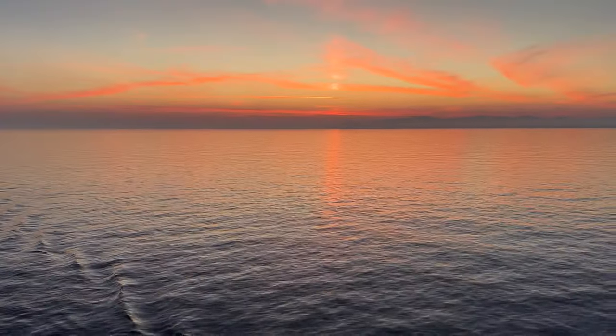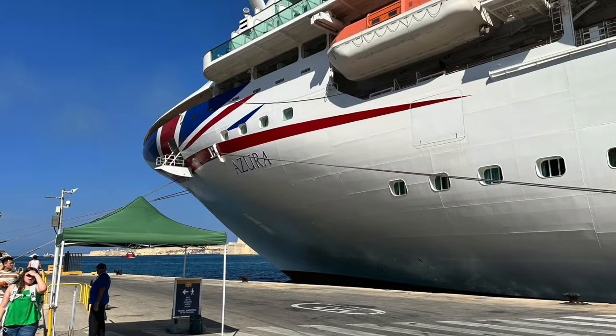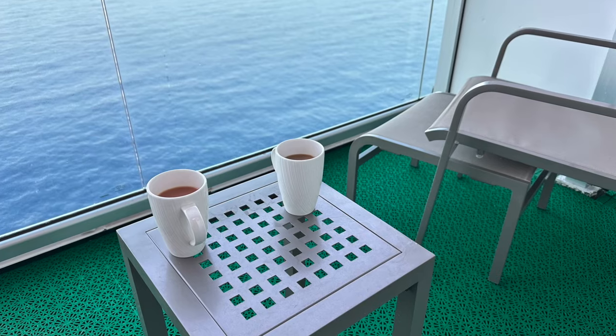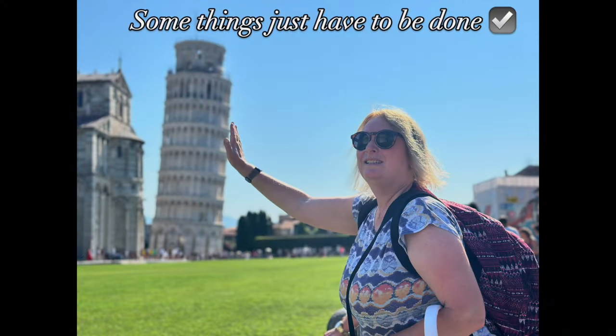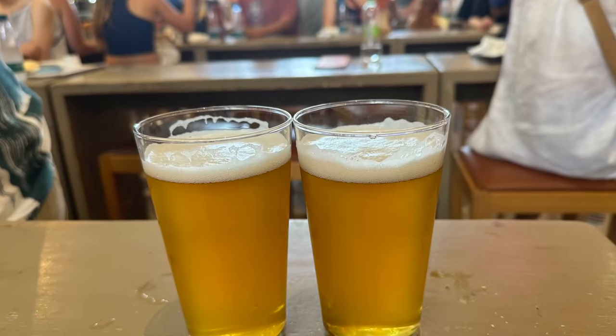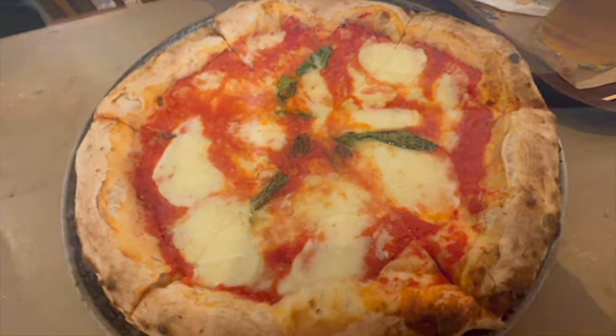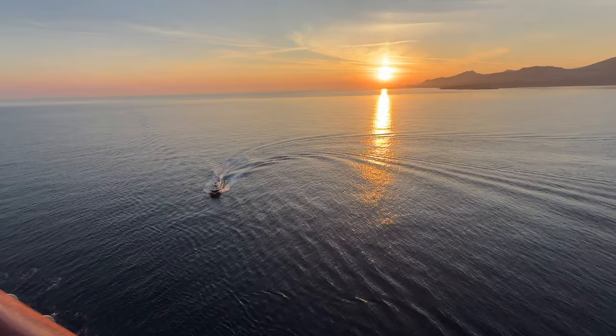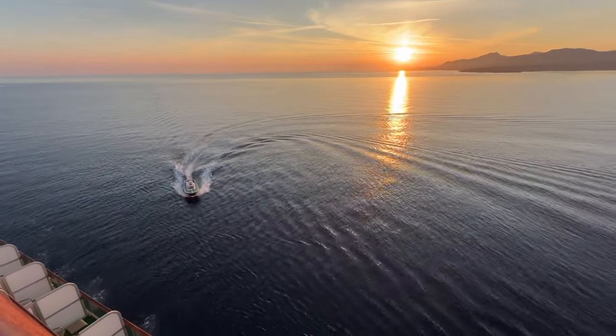Welcome back to part 3 of our adventures on P&O Azura to see if we can do Italy on a cruise. And so far we've sailed out of Valletta in Malta, enjoyed a sea day, grabbed the essential Instagram photo in Pisa and dodged most of the cultural sights in Florence, opting to fill our bellies with beer and great local food instead. So now it was day 4 of this adventure and Azura was taking a short break from Italy and headed towards the French island of Corsica.